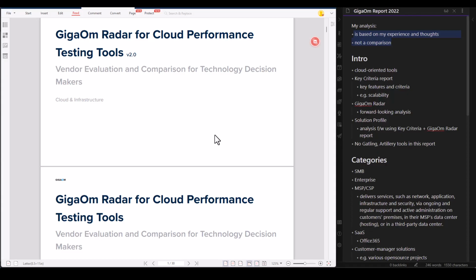Recently, the GigaOm Radar for Cloud Performance Testing Tool report got released. This report was released by Micro Focus, and I got it in an email. So in this video, we're going to deep dive into this report so that you don't need to, and you can take some key takeaways from the analysis.